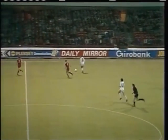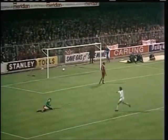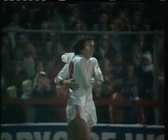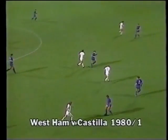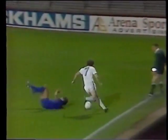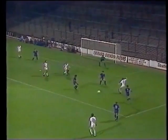Markov. The through ball for Yonchev. Now Jevisov. And this looks useful. Get him on. Oh dear! From Forest's point of view, a total disaster. Absolute disaster then. Hammers were forced to play behind closed doors, but still scored 5 against Castilla of Spain. It was because of crowd troubles from West Ham fans in Madrid during the first leg.